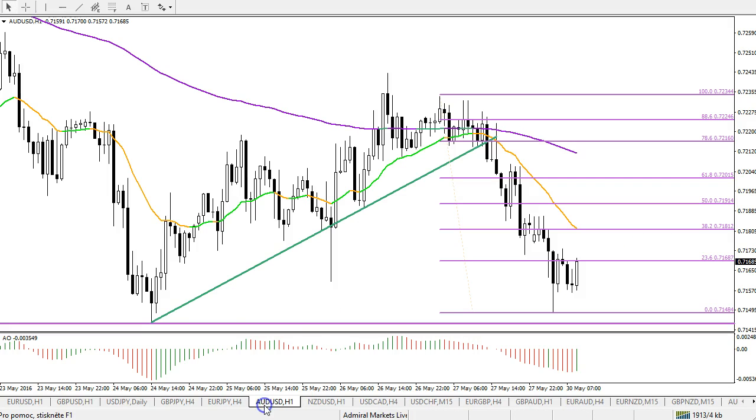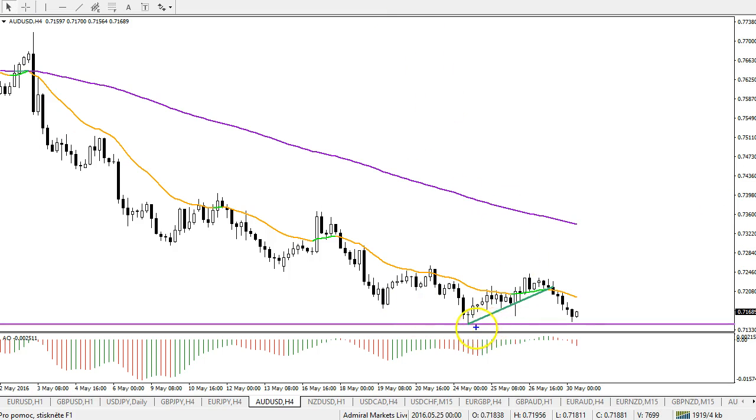Last but not least, the Aussie. I took a small bearish trade as well as it broke this support trend line on the hourly. But at this moment, really, we're getting a bit of a bounce at the bottom, so I'm cautious. I'm going to see how price responds at the 38.2 fib, 71.80, but ultimately I think it looks pretty choppy with the respect for that bottom.